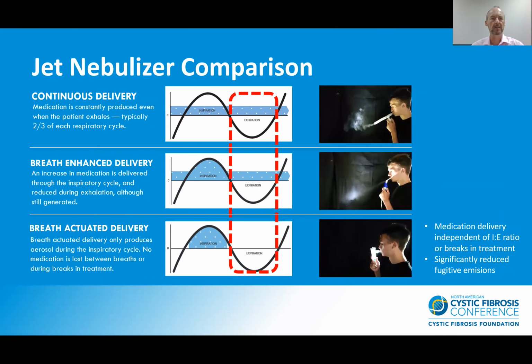On this slide, we compare three different types of jet nebulizer. So the traditional continuous nebulizer, a breath-enhanced continuous nebulizer, and a breath-actuated jet nebulizer. In the middle, we have the inspiratory-expiratory breathing cycles and showing how the aerosol is produced throughout that cycle. And on the right-hand side, we have video clips of example devices from each category.